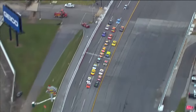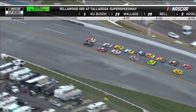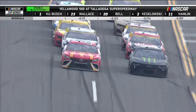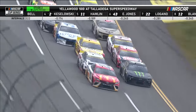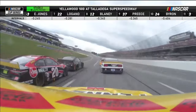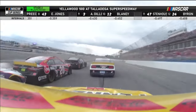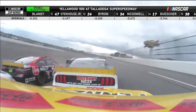Under 8 laps to go in stage 2 of the YellaWood 500 from Talladega Superspeedway. Now it's Kurt Busch and the 23 of Bubba Wallace fighting it out for the lead. Rick, the moves are getting bolder, the intensity picking up on pit road. Why? Listen on the radio. Rain will be here before the end of the stage. So what happens first? 8 to go in stage 2, the rain or the end of the stage? This could be for the win.